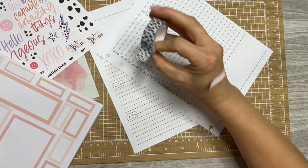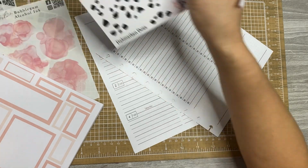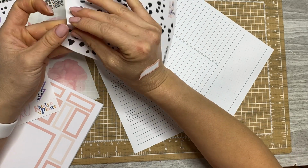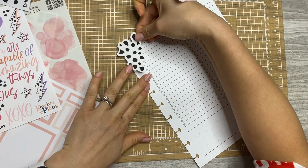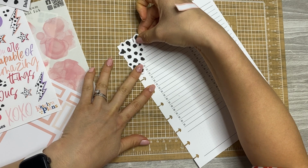I also have washi. I have this Spotty Dotty washi from Allie. I think I'm gonna do a cluster in this top corner. That could be fun. And first the paper has to go down because the alcohol ink stickers can go over the paper I think pretty easily. We'll find out here in a second.